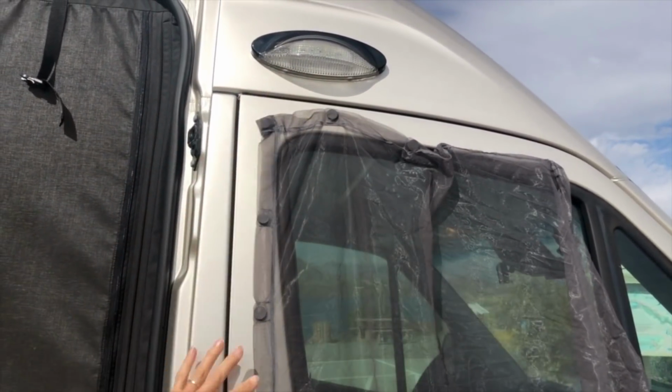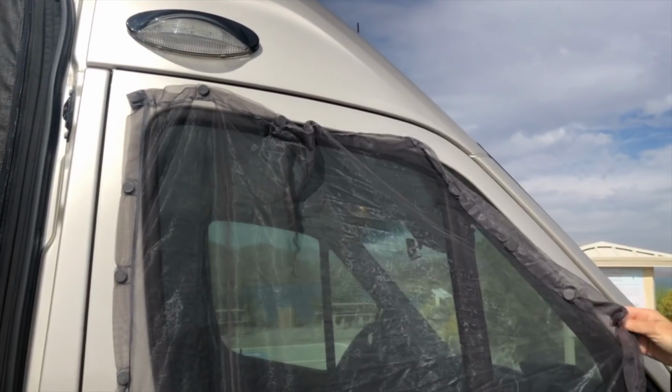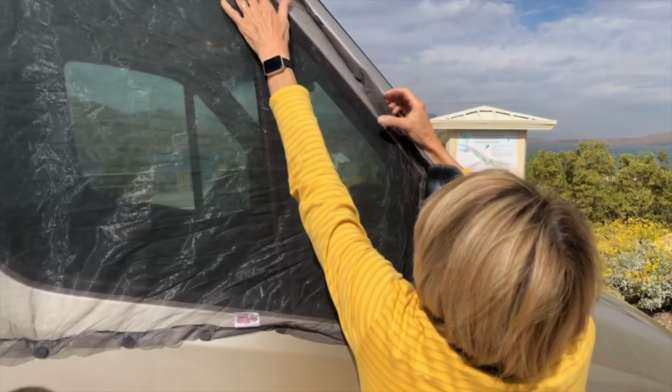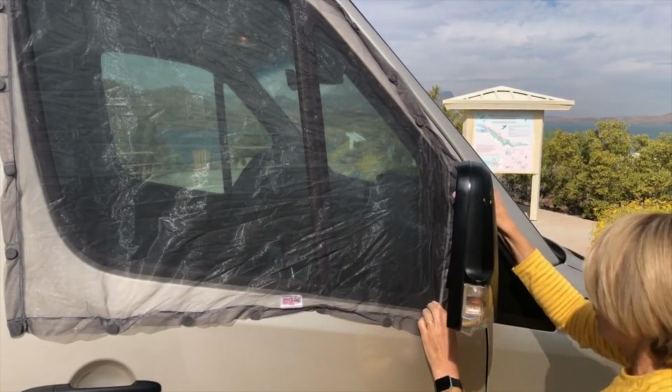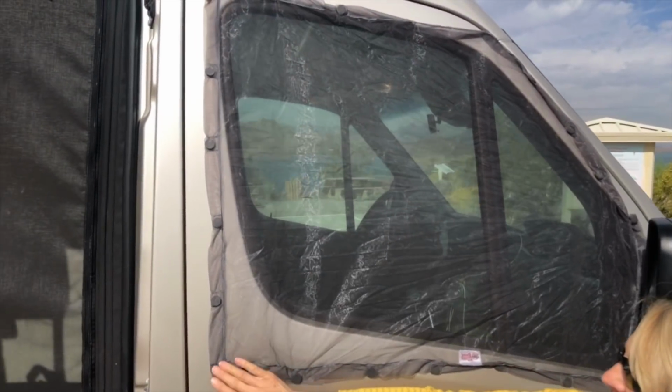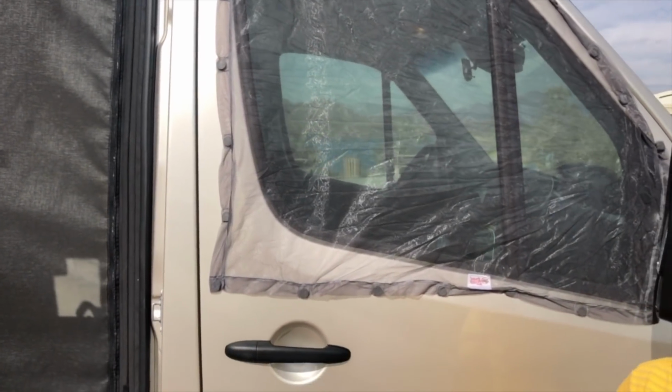Stick them on like that. Too bright? And now you can have your windows down and still get some cross breeze and not have to worry about those damn skeeters.